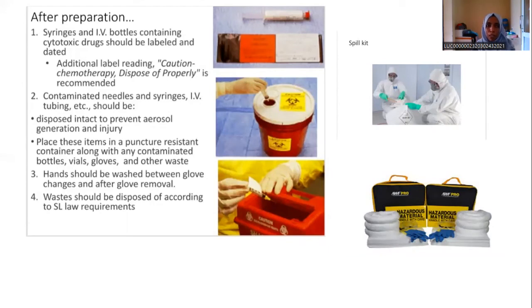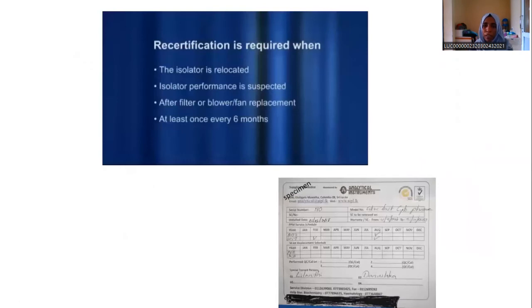After preparation, syringes and IV bottles containing cytotoxic drugs should be labeled and dated. An additional label saying caution chemotherapy, dispose properly, is recommended. Contaminated needles, syringes, IV tubing, and alcohol pads should be disposed of correctly because they cause hazardous environmental problems. Hands should be washed between glove changes and after glove removal, and waste should be disposed of according to Sri Lankan legal requirements using a spill kit.